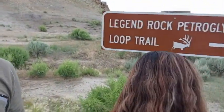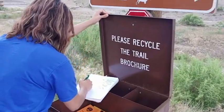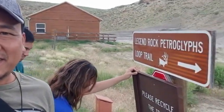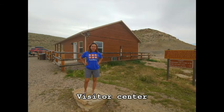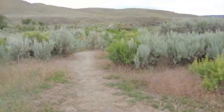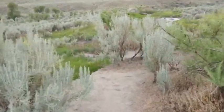Register before we go to the trail, so that they will know how many bodies to pick up. We're looking for this. Let's check it out. Check this out. Please, no snakes.